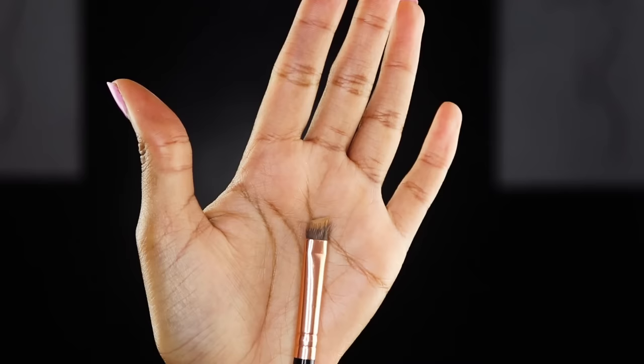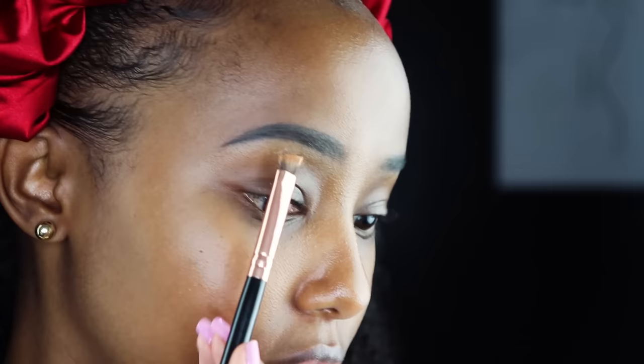And with this, I'm also going to be using an angled brush. An angled brush just works best for this, trust me. So what I'm going to do is I'll put some at the back of my hand like that, and then I just dab both sides of the brush. You also don't want to use too much product, and then you just clean up at the bottom of your brows. So you just, same way you were doing with the bottom line, you just go in there like that.